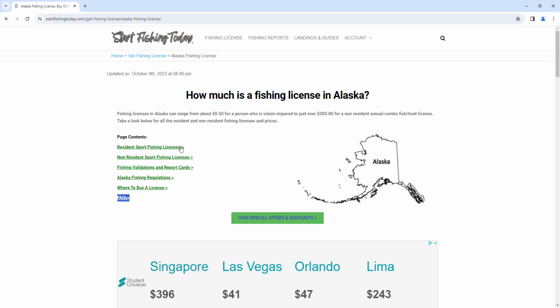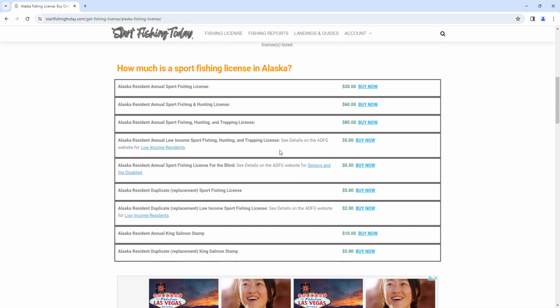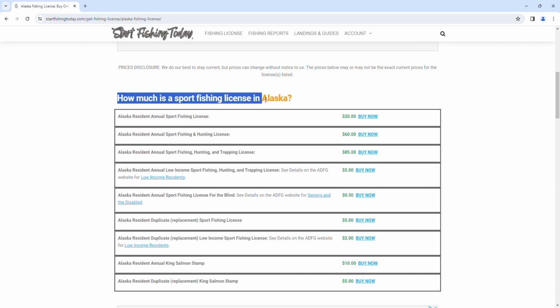So I'm going to go ahead and click on resident sport fishing license, and you'll see that this just drops you to that specific section for how much is a sport fishing license in Alaska. Now before I actually go into this section, there is something I do want to note, and right above that is our pricing disclosure.